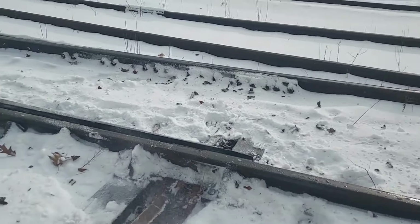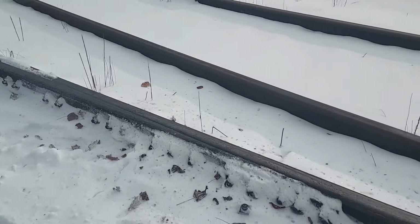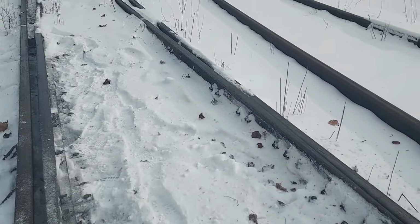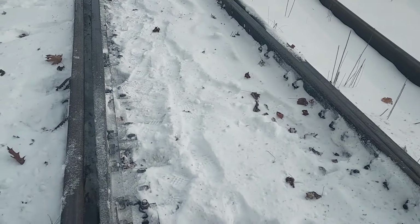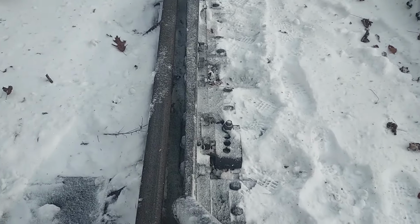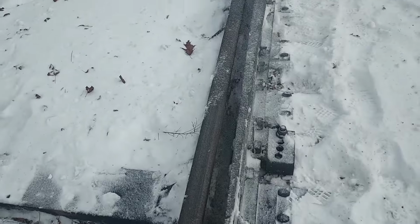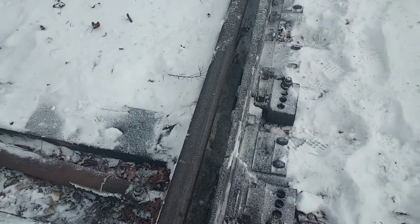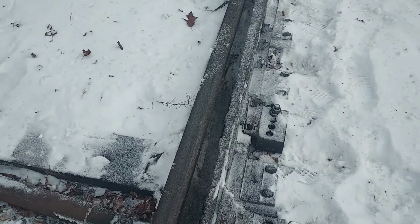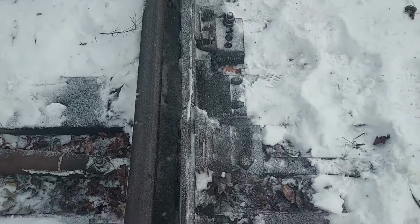Okay, hope you got your earplugs in. Now, we'll get this side over here, and I'll come back and do this side again. I see a little bit of ice forming in there already, if you can see that. I may have to get my broom. The end of my broom has a sharp point, like a chisel, to break that ice up off of these plates here, if need be.